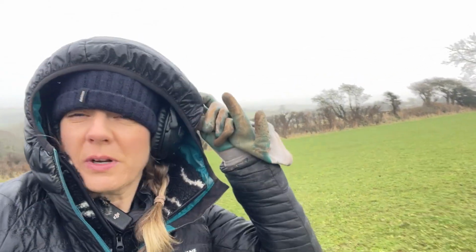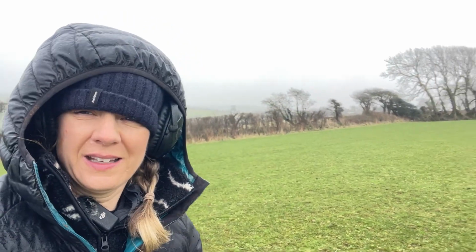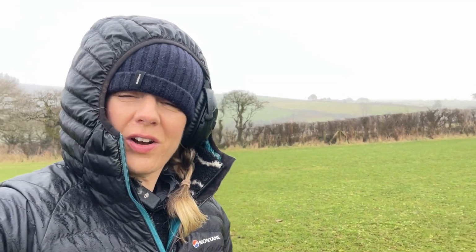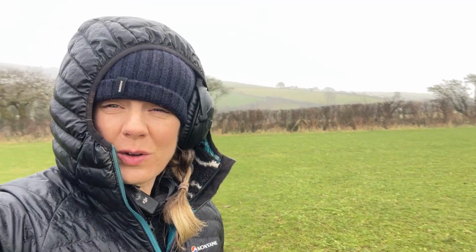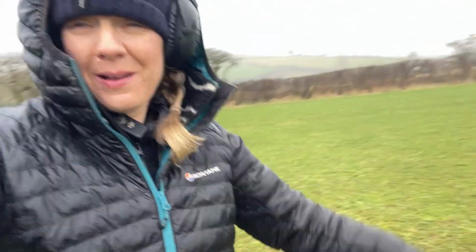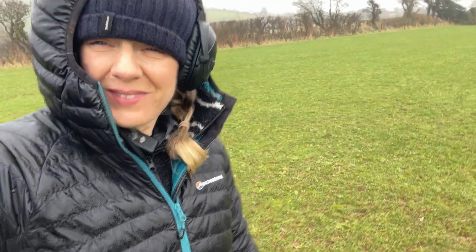Ah, the great British weather. This is classic. A sort of mizzle type rain that just soaks you through to the skin. A wind and cold, quite cold. I've worked the sort of lower quadrant of this field and I'm now going to go the other way, and then I'll probably give up the ghost, probably.